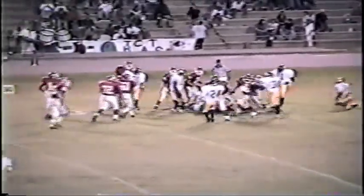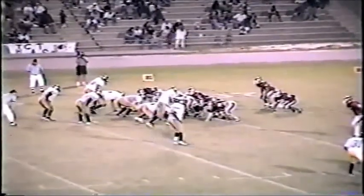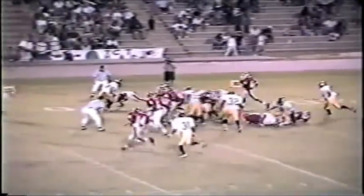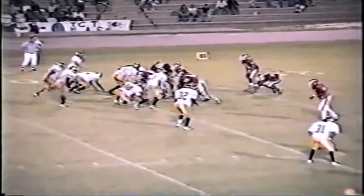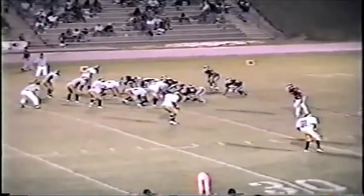All right, Coach, what about halftime? Well, we made a few adjustments on defense. Obviously, we didn't cover the back out of the backfield there. Coach Rhodes and our defensive folks made some adjustments, and it worked out pretty good for us in the second half.